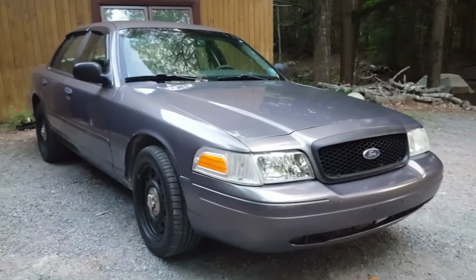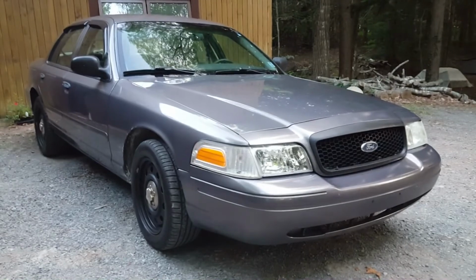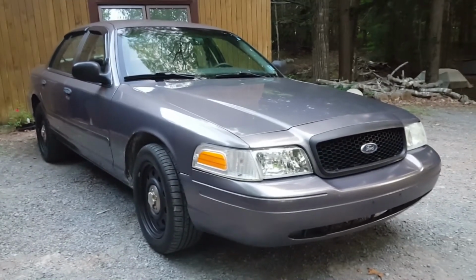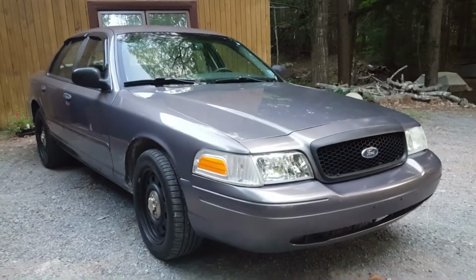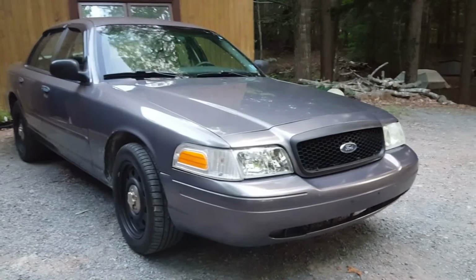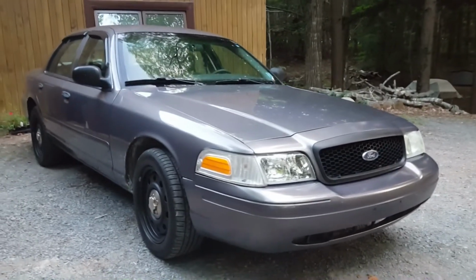Even 200,000 kilometer 2010 and 11 Vics now are selling for like $3,000, $3,500 in that range, and they're not even in that great shape. Like I said, they've really gone up a lot. 2-3 years ago, those cars would have sold for $2,000, maybe $2,500 at most. So just an interesting tidbit.